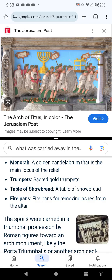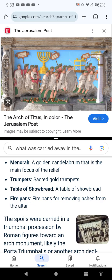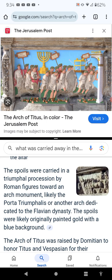Table of showbread, which you see them carrying in the front here. Then the fire pans for removing ashes from the altar, all right. We're going to talk about all these different things that are mentioned here. It's according to the scriptures. It says the spoils were carried in a triumphal procession by Roman figures toward an arch monument, likely the Porta Triumphalis or another arch dedicated to the Flavian dynasty. The spoils were likely originally painted gold with a blue background.